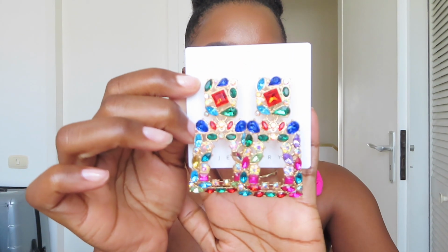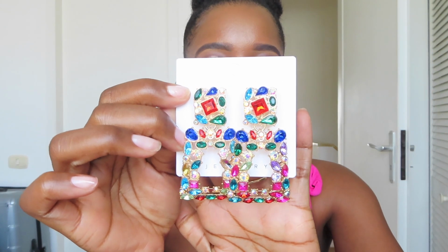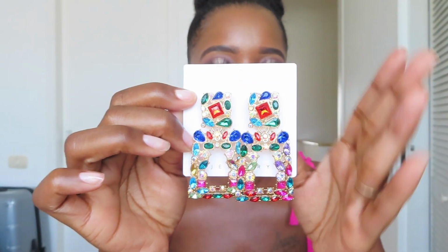These are too cute. Another pair from Amazon. These are similar to the heart-shaped ones I showed you from Boohoo. Very trendy style of earrings. I love these again because they are multicolored, so you can wear them with any sort of outfit, any sort of monochromatic look.